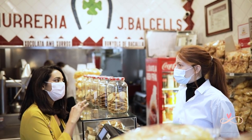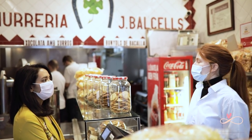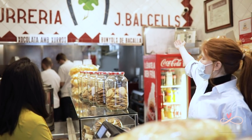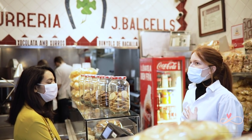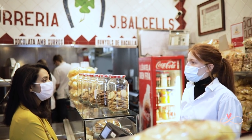Can you tell me a little bit about your churreria? Yes, this is a churreria that has been here since 1955. Oh. And it's the family by Joan Balsey. Okay. That has had this churreria from all this time. Yeah. And this is the third generation of family that has been working here, yes.